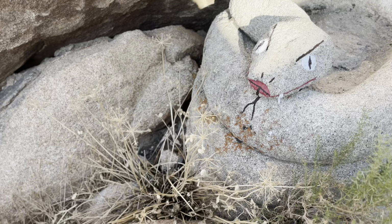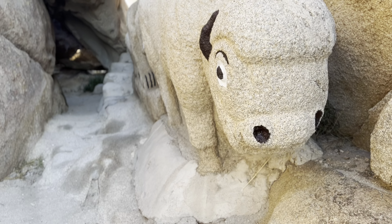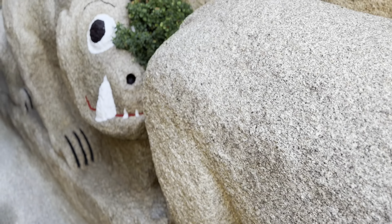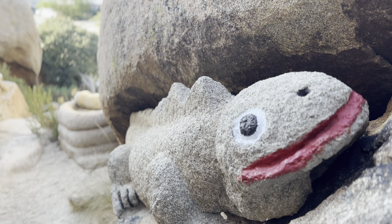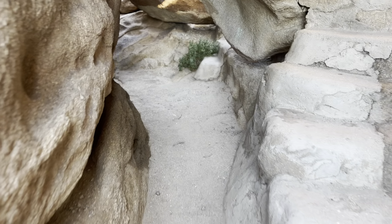Snakey? Snake in the grass. A snakey and a fishy? I like the snake. Hi, fishy. Where's the fish? Shadows. They did have a little cement, but you have a big red mouth. It's a funny face.